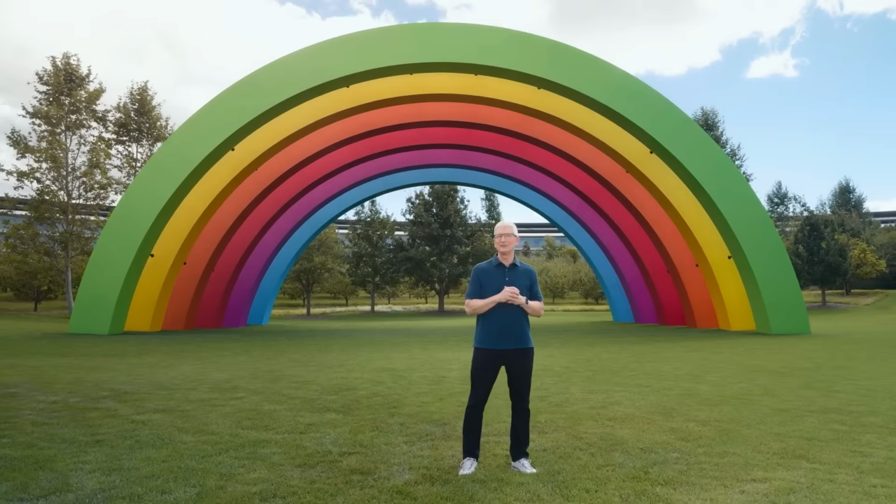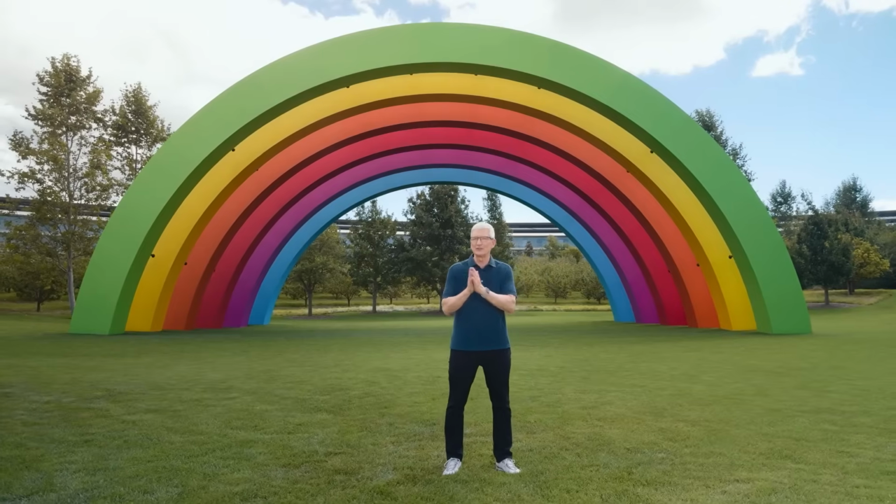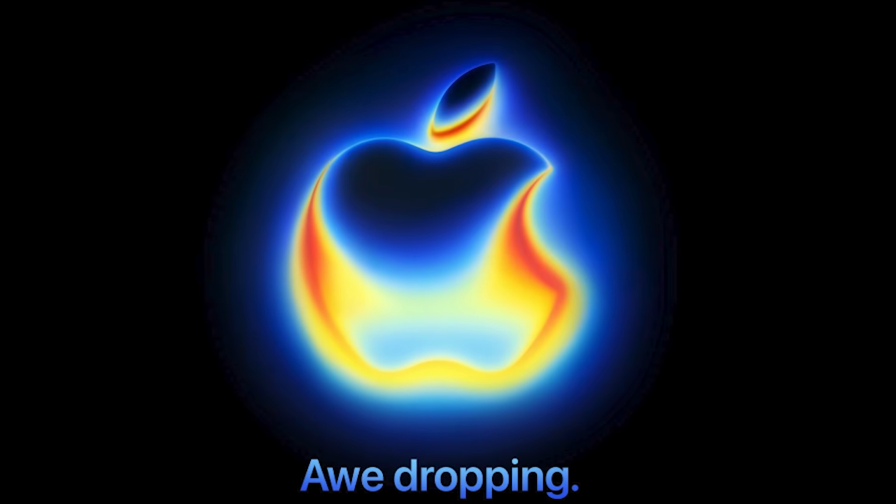Pixel Schmixel, expect to see the iPhone 17 in under 2 weeks. Apple has announced its next iPhone event for September 9th, and the theme is awe-dropping. No, I don't really get it either.